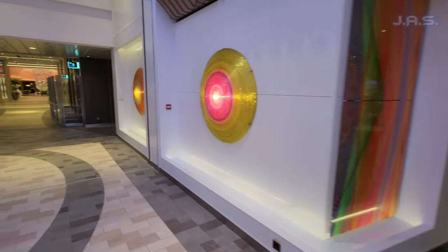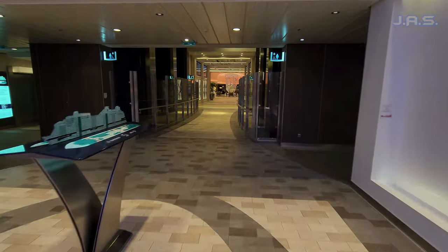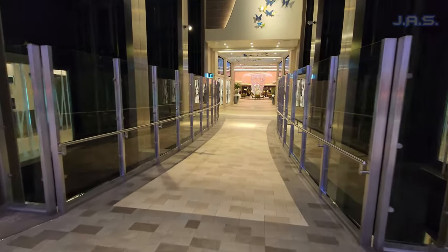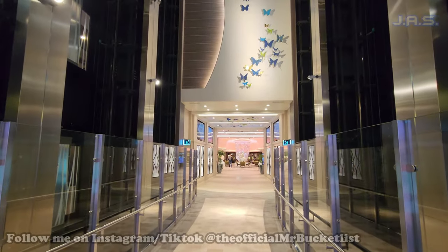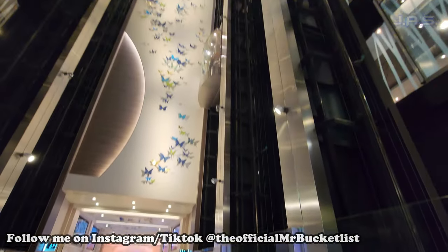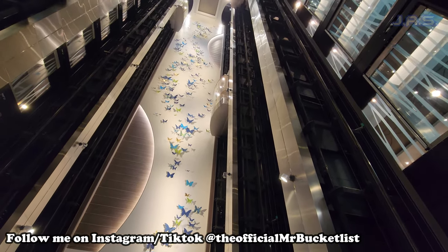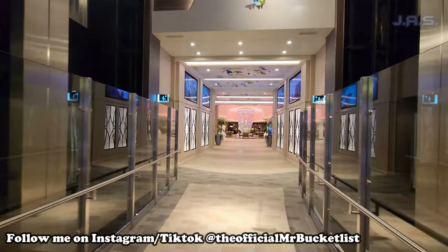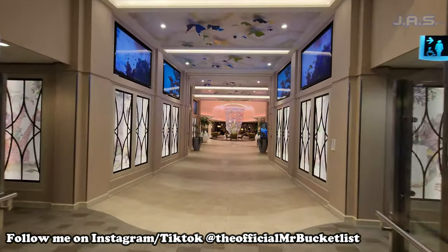Now, while we walk through this area, I just want to say I truly enjoy how elegant this ship looks. As you walk and just look around, everything is futuristic, but clean looking and elegant looking. If I were to compare this ship, it reminds me of the MSC Meraviglia. That's the first and only MSC ship I've been on, and even though a lot of people like to hate that line in general, to me, that's one of the grandest looking, cleanest looking ships I've ever been on.